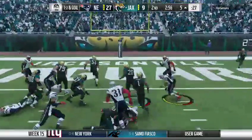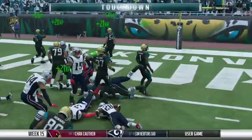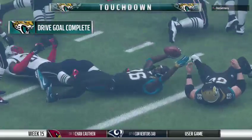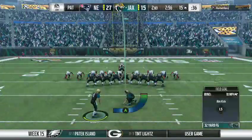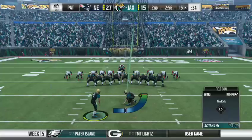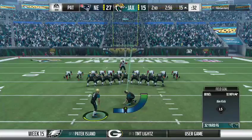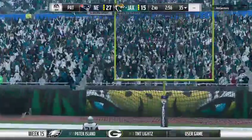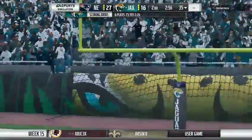Gonna give this time to the tailback, and he'll take this into the end zone. Touchdown, Jacksonville. A great play there with 2 touchdowns on the season, both in this game. And the Jaguars get a score closer. And this one through the uprights and good.